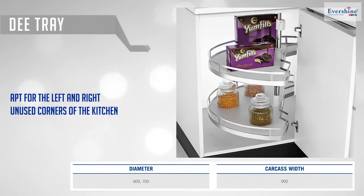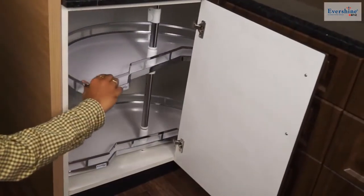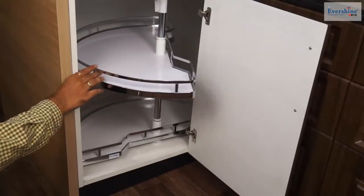D-tray. D-tray is Evershine BENZ's another innovation which is apt for the left and right unused corner of the kitchen. Containers, jars, utensils and small packets can be easily stored in it.